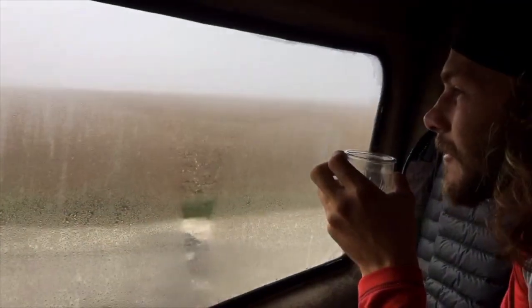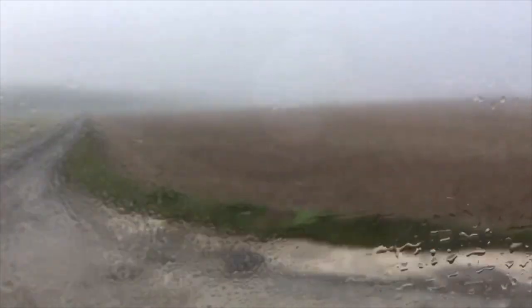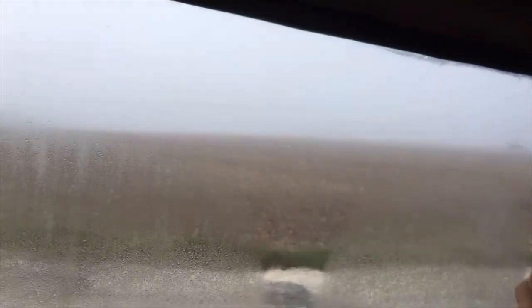Good morning. You enjoying our foggy view? Yeah, it's pretty cool out there. We're parked on these big farm fields.